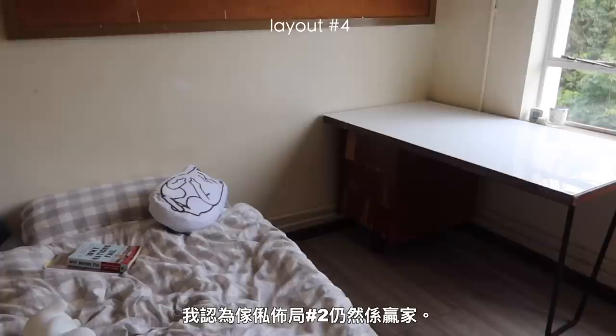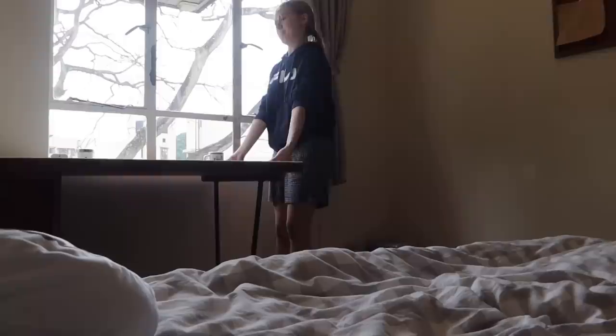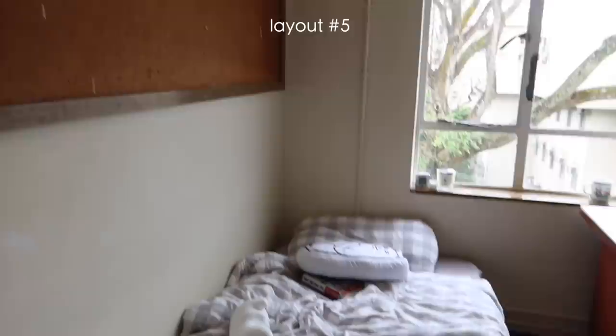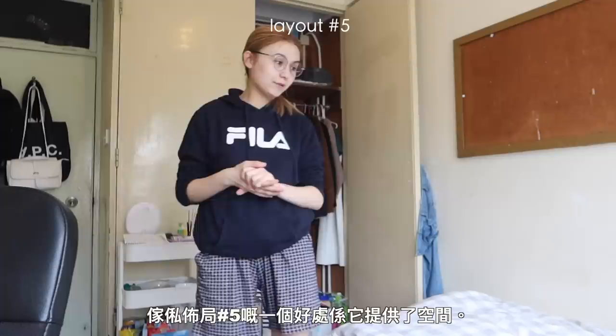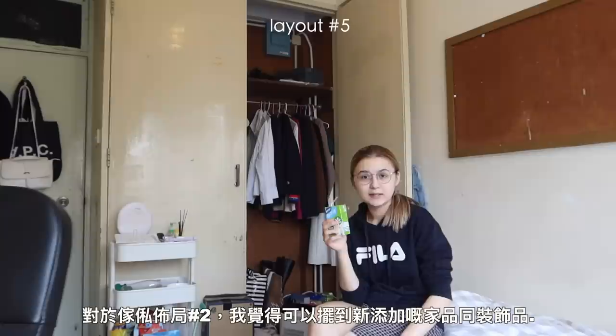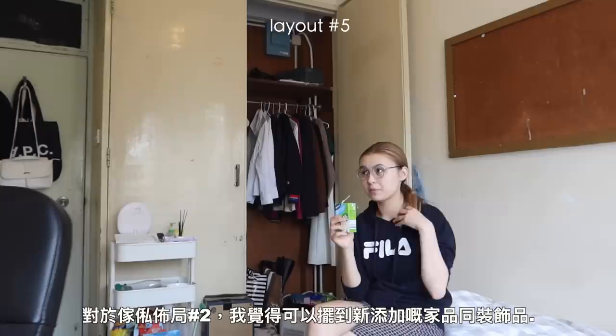Let's try the last layout. Layout number 5. Okay, I thought layout number 5 is not bad. Layout 5 is good because it provides space. Layout 2 or layout 5? Layout 2, I can see myself putting furniture there or adding stuff there to spice it up and make it look cool. That layout 5, I'm having a problem.